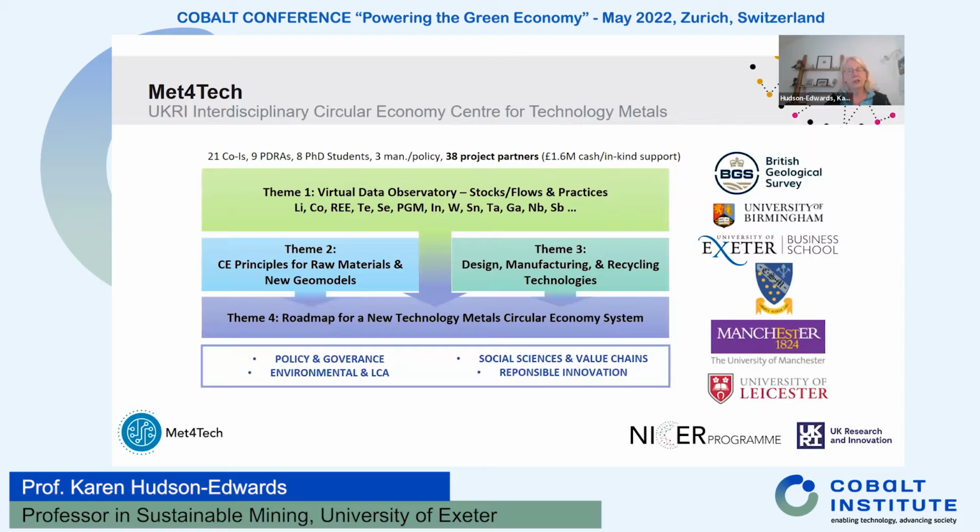So I'm part of a project led out of the University of Exeter called Met4Tech. This is a UKRI Interdisciplinary Circular Economy Centre for Technology Metals. It's funded by the UK government, and it's a 4-year project set up to tackle how technology metals come into the UK, how they're used, and also thinking about the future.